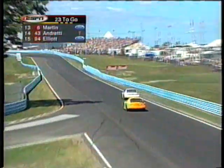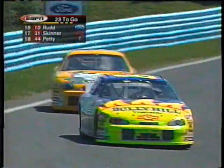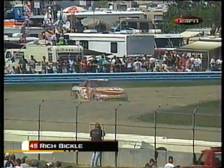At the moment, it's Bobby Hamilton who is leading this race, with Michael Waltrip running 2nd, about 20 seconds behind. And then, here's Rich Bickle, who was in the 8th spot. He's in the trap, and this is going to bring out a full course caution. What a tough break for Jerry Nadeau.